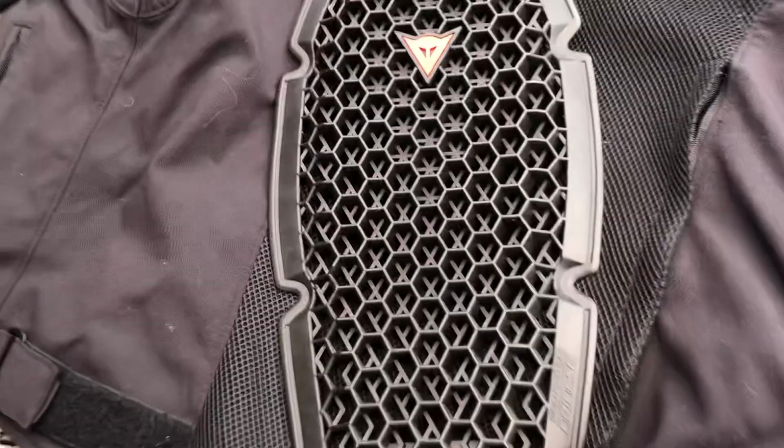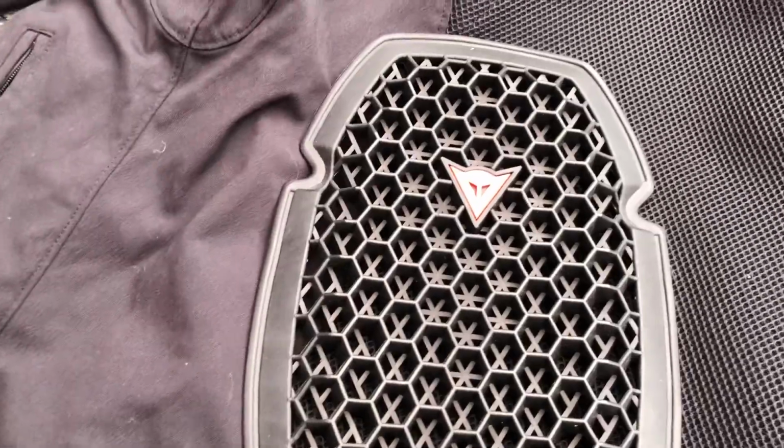Look at this. Here's your zip at the back. I can do this with one hand, I'll try. When you get one of these jackets, just check to see what size it is, because then you have a specific armour that you can add to it. This one's a little on the small side because I thought I needed a female one, being female, but then I remembered that this is actually a male jacket and the female one is just a little on the small side.